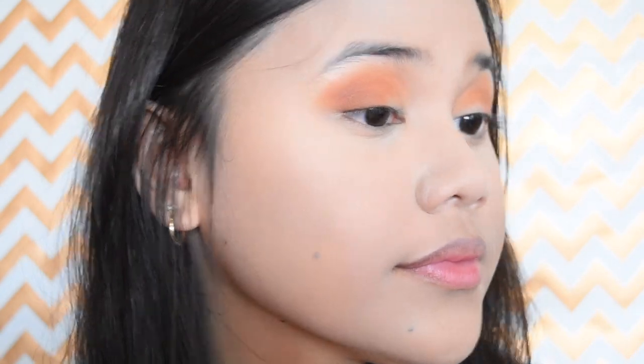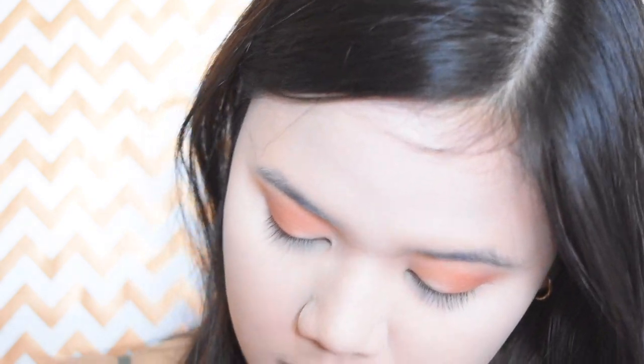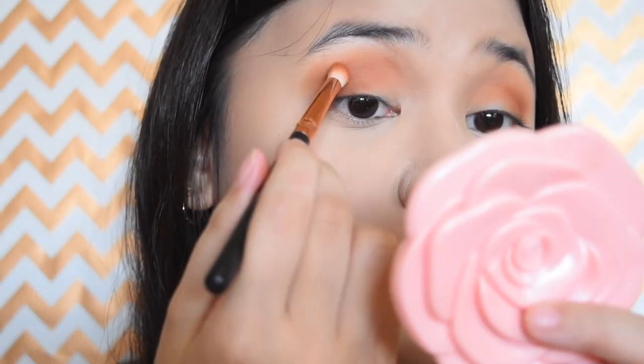Okay. This is like more of an orangey, brownie vibe. So I'm gonna dip into the shade Spice, which is this one. Just gonna use this brush as well. Lagay ko lang siya dito.